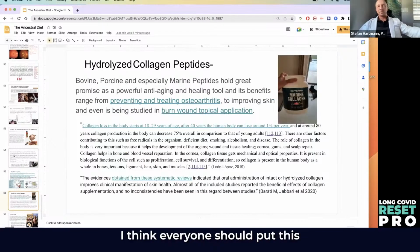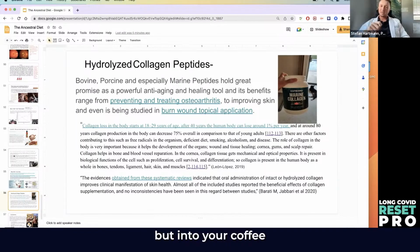Collagen peptides, I think everyone should put this into their coffee in the morning, whether it's marine collagen or bovine collagen. Just take a scoop, put it into your coffee. Helps prevent osteoarthritis, treat it even, improves your skin texture. It's anti-inflammatory, improves your arterial health as well. Can even be used as a topical burn application. So a lot of benefits to getting it back in.